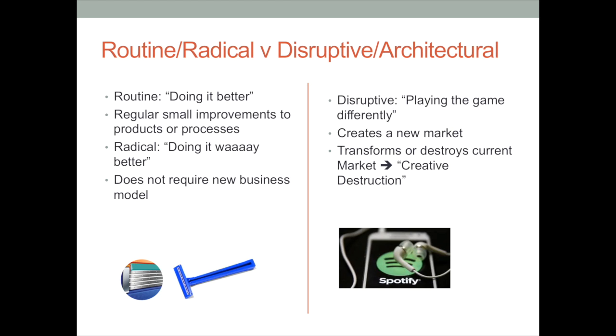On the other hand, disruptive and architectural innovations truly change the industry. They can create a new market, but oftentimes transform or destroy the current market through a process that's been called in the past creative destruction. You see a lot of this in the media industry. The music industry is one good example, where you see streaming services like Pandora and Spotify taking over market share from Apple iTunes. And a generation ago, you saw Apple iTunes taking over market share from traditional recorders and producers.